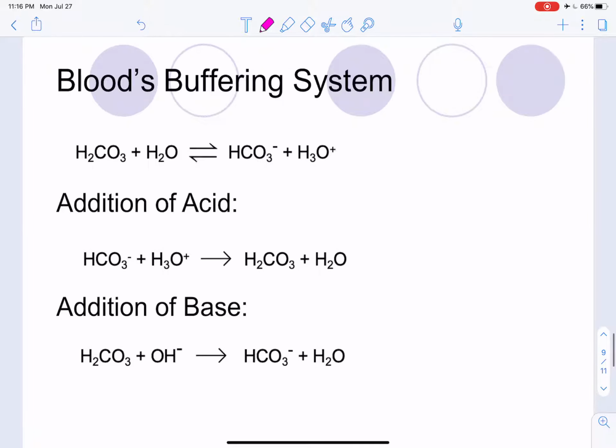Okay, so we were talking about blood's buffering system, and then we said we have to talk about what a buffer is, first of all, before we can talk about blood's buffering system and why this is important. Well, here we are. So, blood's buffering system involves carbonic acid. That's that guy right there. And its conjugate base, bicarbonate.